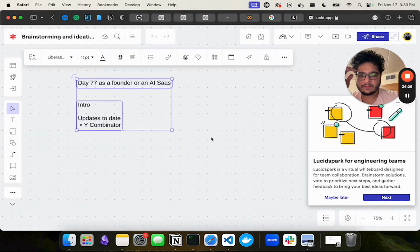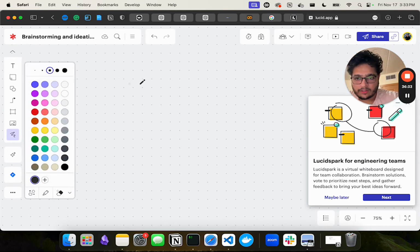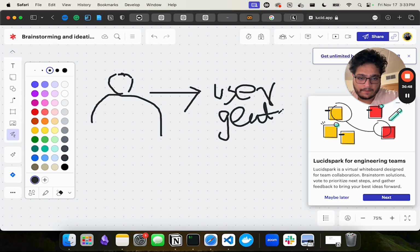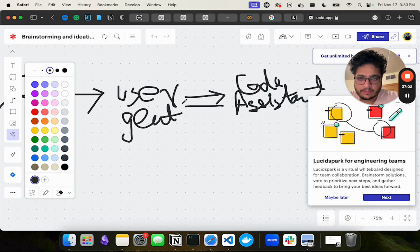Alright, let me just get it up. There it is. So what it is, you as a user are talking to the user agent, and the user agent is talking to the code assistant, and this is to and fro.